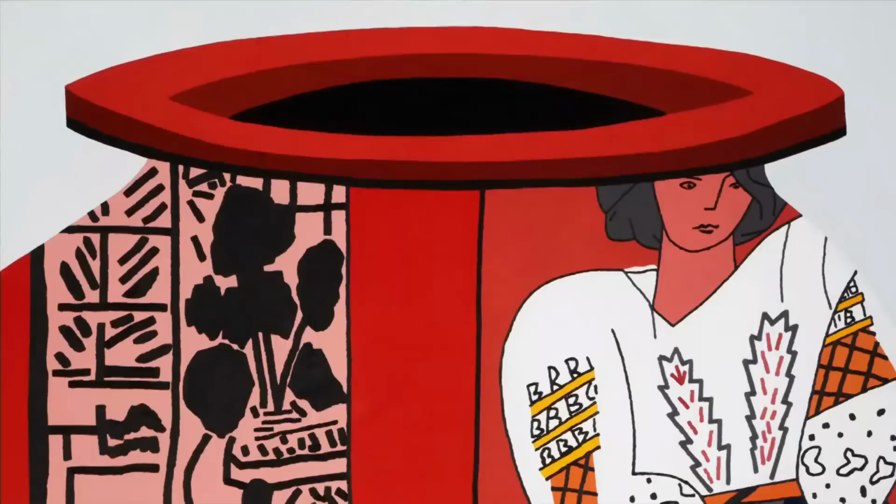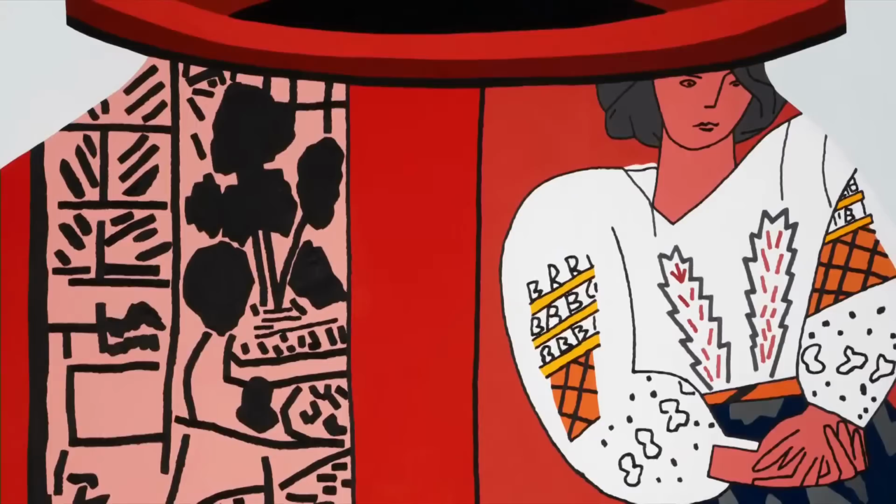Moving on to lot five, Jonas Woods, Red Pot with White Blouse, the artist's homage to Henri Matisse. As you can see, coming around here, thank you very much indeed.